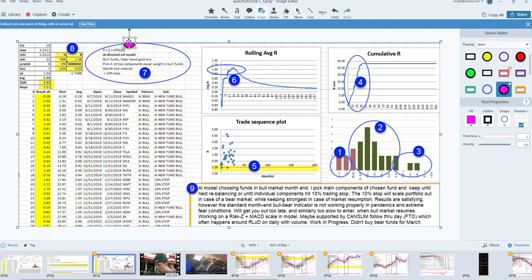Number 7, this was his rules. He's using 2 ATRs as an execution R. He's studying an AI-directed ETF model. He's reverse engineering it. It has bull funds and then a bear and a bond gold mix on the bear side. And he looks at picking the 4 to 10 top components equal weighted in the bull funds with a monthly rotation and a 10% stop.